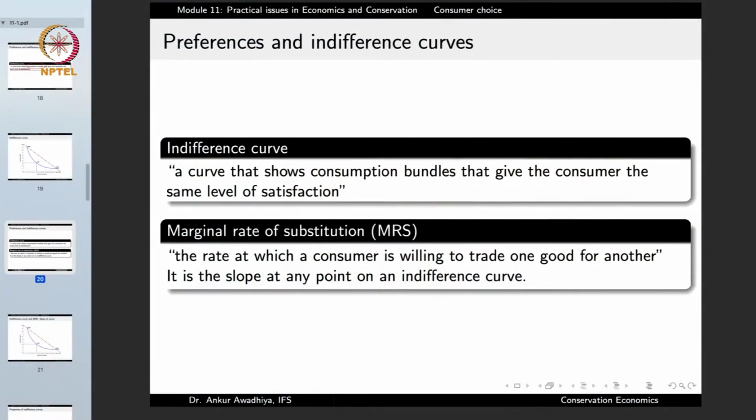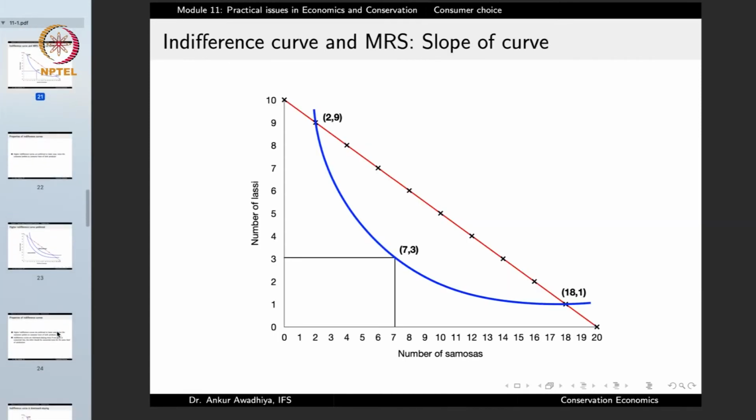The marginal rate of substitution is the rate at which a consumer is willing to trade one good for another. And it is given by the slope at any point. So what we are saying here is that if you look at this indifference curve, then the slope at this point is given by this line, and the slope at this point is given by this line. So these 3 lines or these 3 slopes are giving us the marginal rate of substitution. And here we can observe that here the slope is very high, here it is medium, and here the slope is very less.